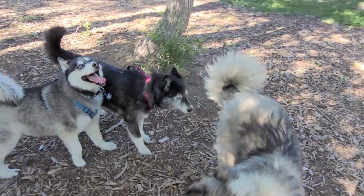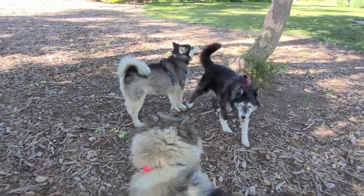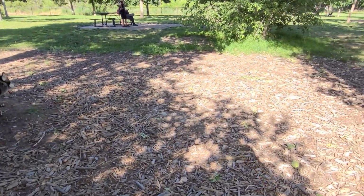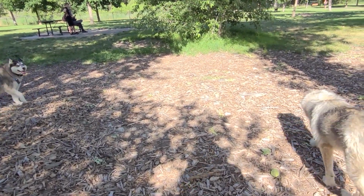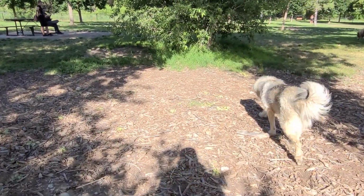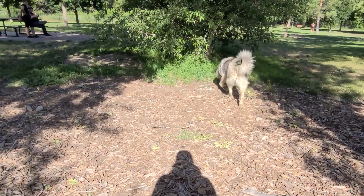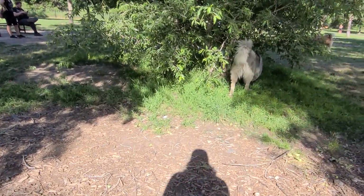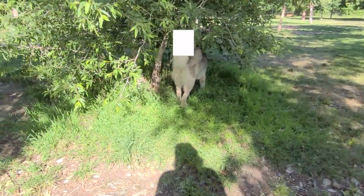Off. She's trying to mount. He was, sorry. Come here, bud. He's good now. I just stopped him from mounting. I'm okay with the play and everything else. Oh yeah, there's one right here.